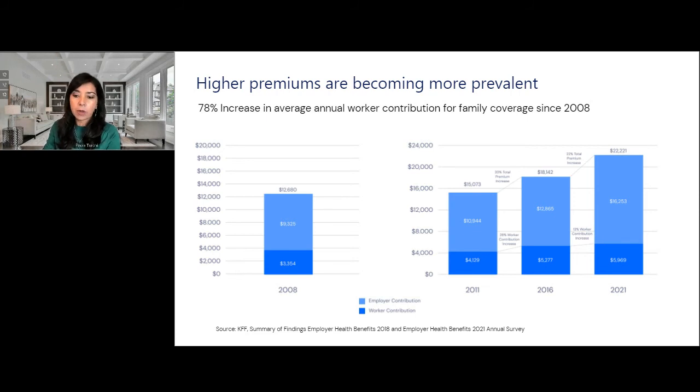And in here, you can see the impact of the patient out-of-pocket expenses for healthcare services. And we can see how the premiums just continue to increase, right? So there has been a 78% increase in the average annual worker contribution for family coverage since 2008 compared to 2021. And yes, we're talking about 13 years ago, but unfortunately, this trend has continued. There is still an increase from 2016 to 2021. So patients are really paying more for their premiums.